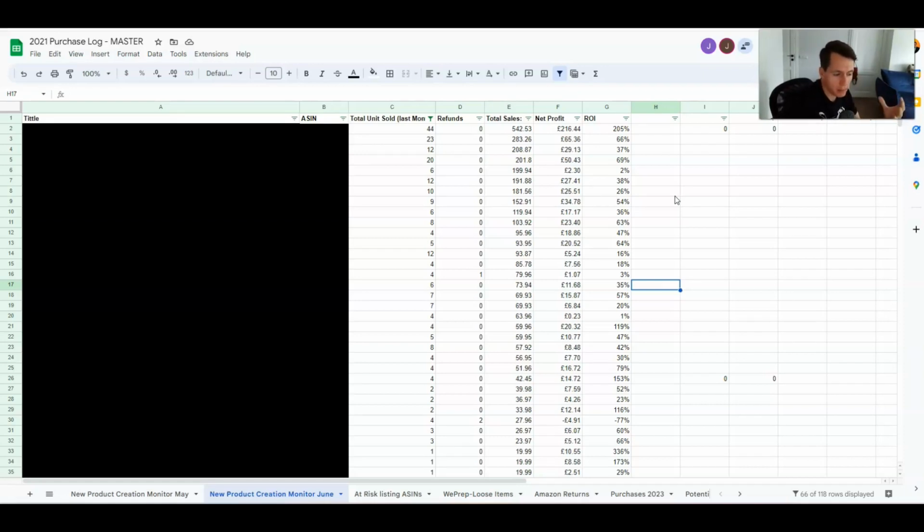And if something happens, as with Amazon, they change policies, they change things all the time. If something happens, then you're able to either remove those products because you are unable to find a solution, or you're able to rely on the others while you're sorting out a problem that has happened to a specific type of bundle set.